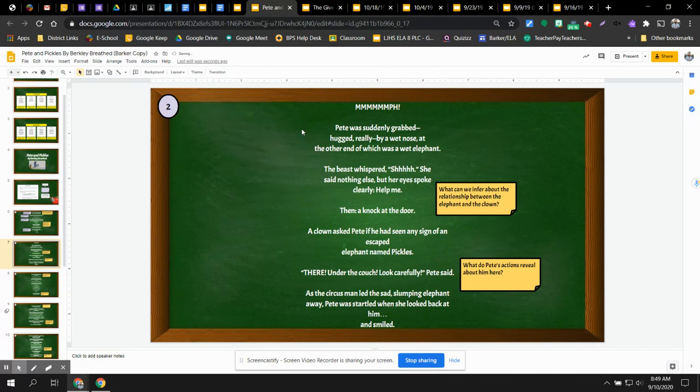And then, like I said, there are questions posed in the 2 yellow stickies on each slide. So you'll erase the question, restate it in CSRQ, and then answer that question. For example, the first one says, what can we infer about the relationship between the elephant and the clown? After you've read this slide, you would erase that, and then restate the question, and your answer is something like, the relationship between the elephant and the clown seems blah, blah, blah. So when I read your answer, it's clear to me what the question was in the first place.